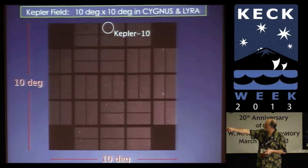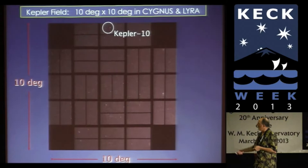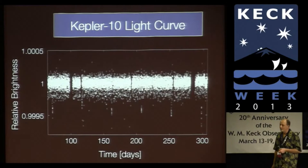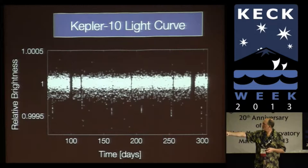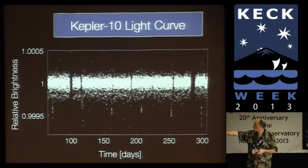But I want to show you some of the data from this spaceborne telescope, and then I'll tell you how the Keck Observatory plays the key role in confirming the planets and characterizing the planets. So this is Kepler-10, up in that little circle there. Let me show you the actual data. You're seeing the brightness of this star on the vertical axis over the course of time, about 200 days. If you look at the scale of the vertical axis, you'll see that we've made the average brightness of the star 1. And then here's 0.9995 of 1. And you can see the noise up here is no more than about a part in 10,000.